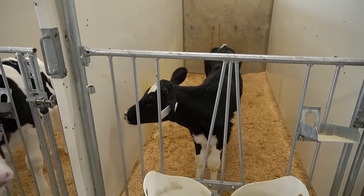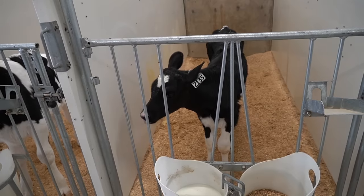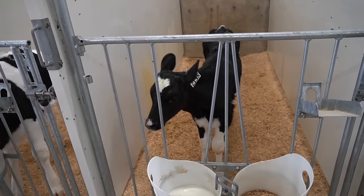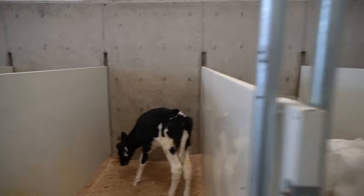I'm gonna see if I can coax her into drinking her milk. Doesn't look like she's too interested this time. So this afternoon, if she doesn't wanna eat, I will be tube feeding her. There is enough muscle in a calf's neck to be able to needle them there.